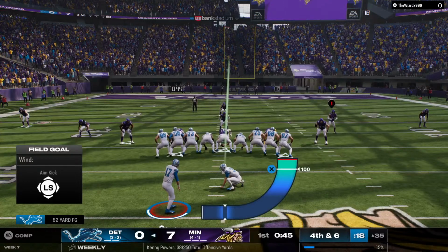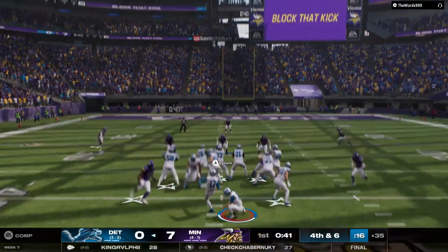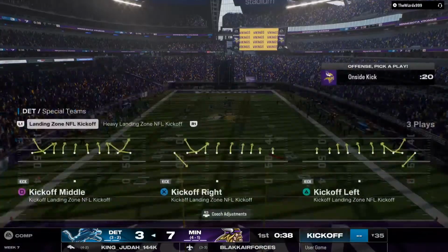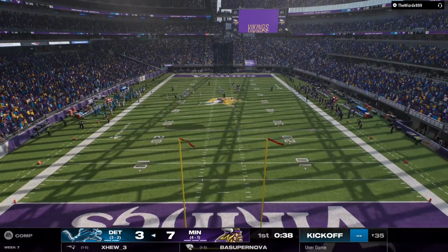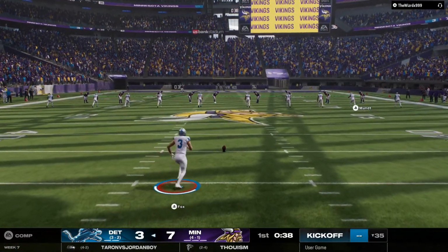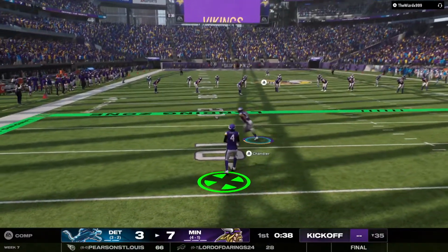In comes Michael Badgley for this field goal try. His kick is good. And the Lions are on the board. It's 7-3. And I can tell you firsthand, Mike, when you find yourself trailing in a game, you don't feel very good about coming away with field goals. But in this case, it does get them a little bit closer and cut into this deficit.